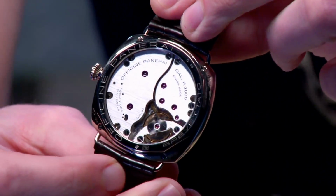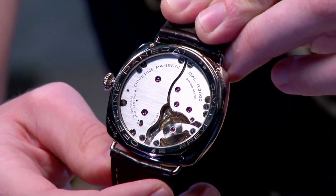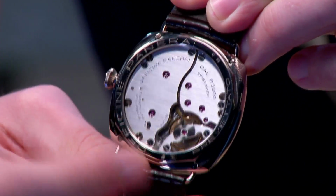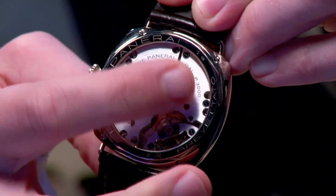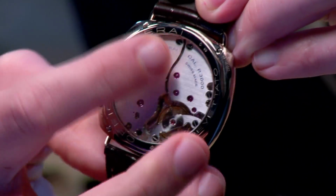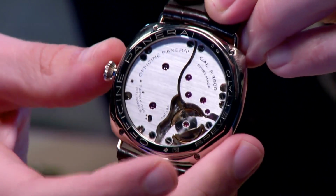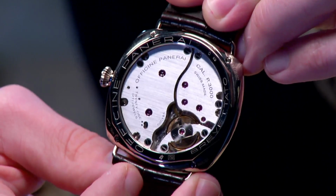Screw-down crown, 100 meters water-resistant, caliber P3000, double barrel, manual wind, 21.6 beat rate, and a 3-day power reserve. You can see it has a handsome satin-finished set of bridges designed to be read as one integrated whole in the form of the Rolex 618 movements that would have been fitted as pocket watch calibers in the Rolex manufactured 3646 back in the day.